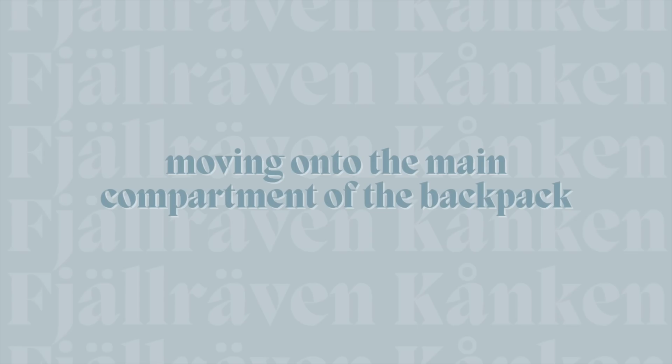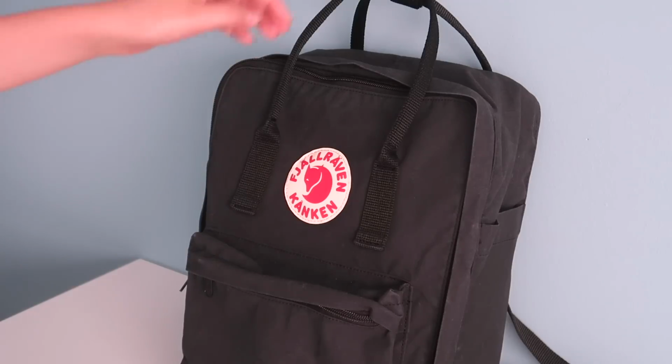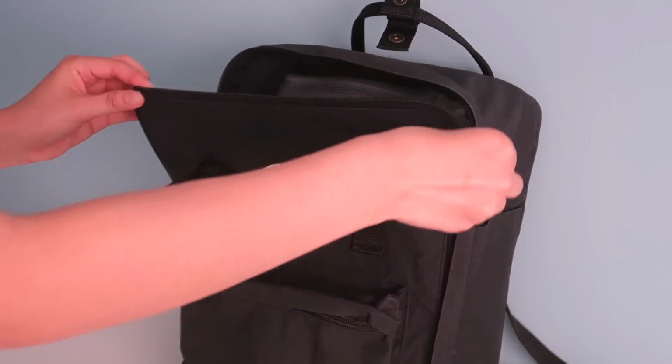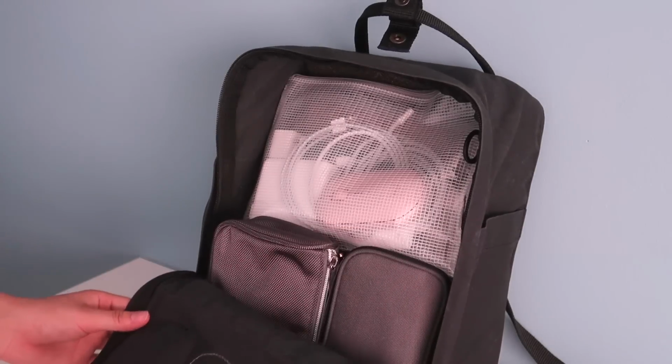Now, moving on to the main compartment. The first thing that I have here is a clear mesh or plastic pouch with my chargers and electronic accessories.